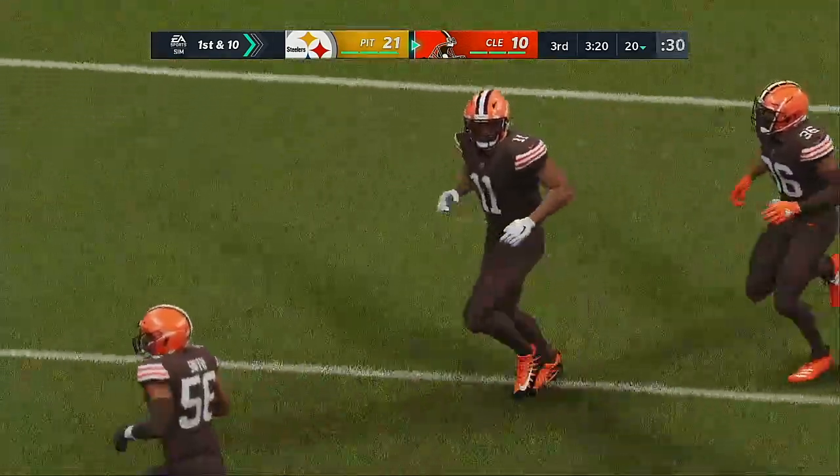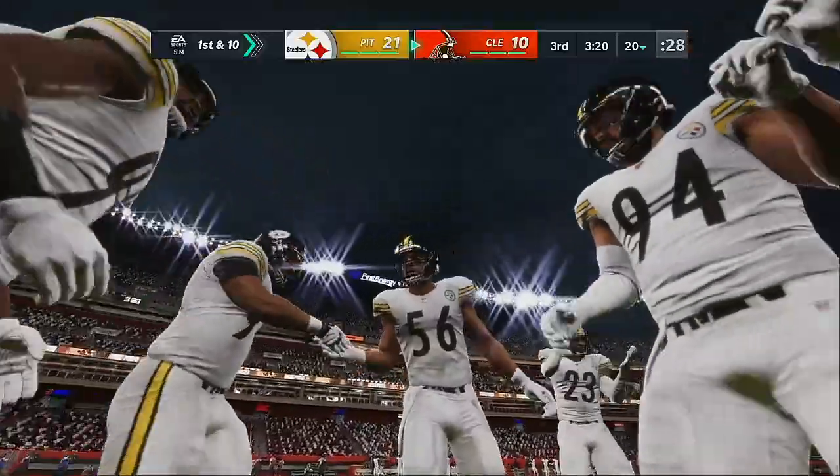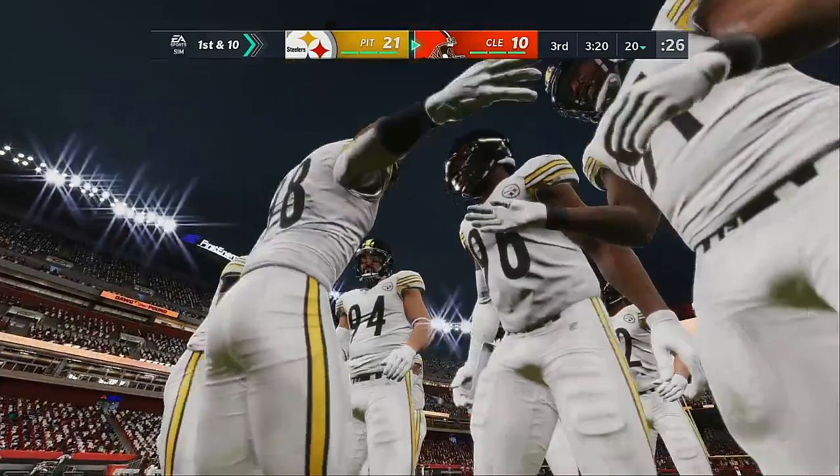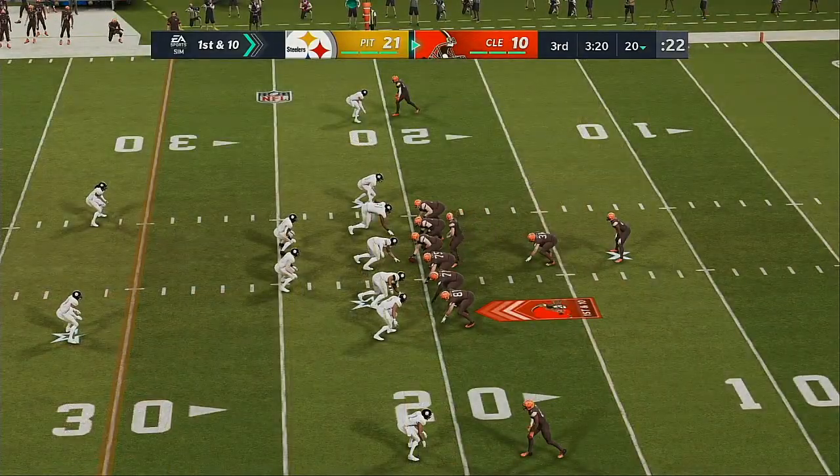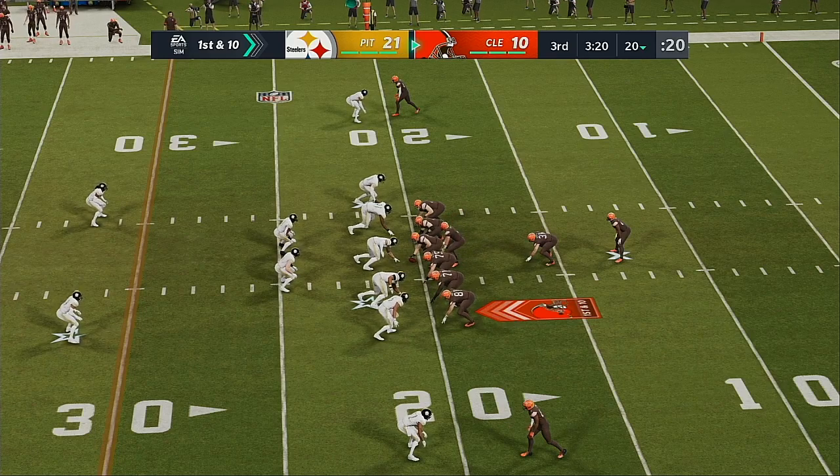I guess they have to feel a little gratified to at least get on the board last time, but still work to do. No doubt about it. I wonder now if they're going to try to increase the urgency a little bit, maybe pump up the pace, maybe go 2 minutes. Who knows? Let's see what they decide to do.